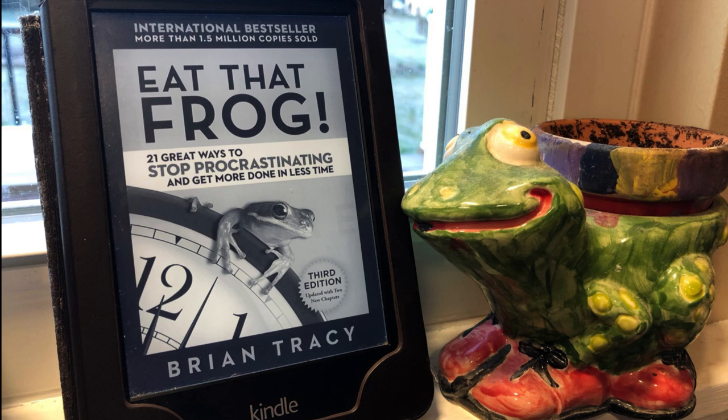Eat That Frog by Brian Tracy is a timeless self-help classic that offers practical and actionable advice on time management and productivity. The book is filled with insightful strategies to help readers overcome procrastination, increase efficiency, and achieve their goals. Tracy's writing is clear, engaging, and easy to follow, making it a valuable resource for anyone looking to improve their productivity and organization skills. Chapter 1, Set the Table.